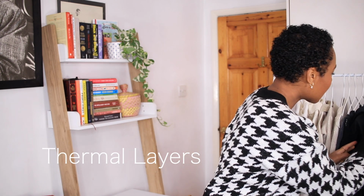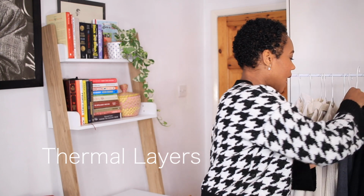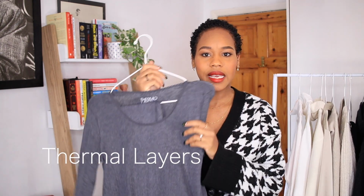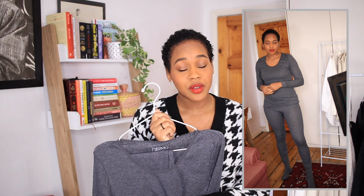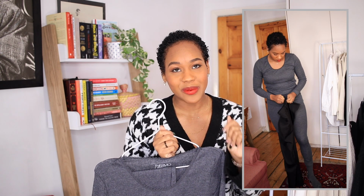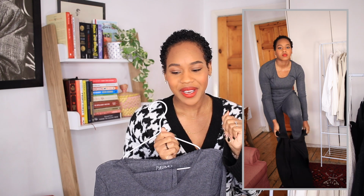So with that in mind, let me go straight into my essential number one, and this is definitely going to be an essential for winter. That's going to be some heat tech. If you have some heat tech undergarments, like a top and tights just to layer up under your clothes, I think for me this is crucial, because when the weather got cold, girl, I realized I was really unprepared.